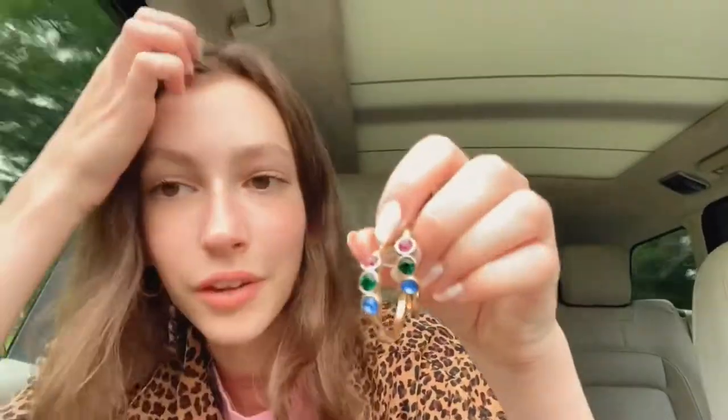I got another pin. I don't really know what this one is about, but it just has pink on it, so I thought it was cute. I found these really cute earrings. They're just little hoops. They look very vintagey and they have colorful rhinestones on them. So the pins were $5 together and these were $3. And that is literally all I got.